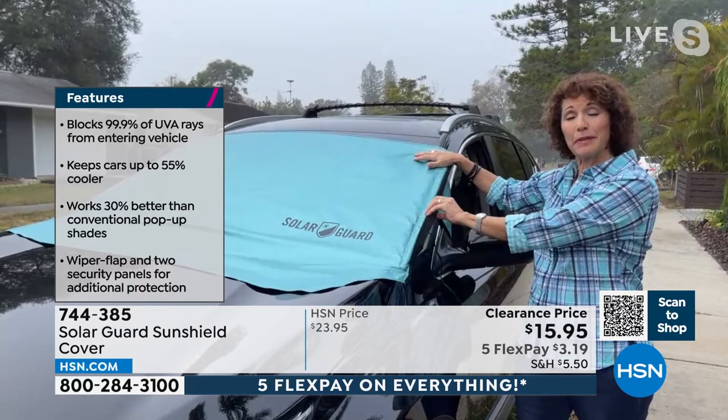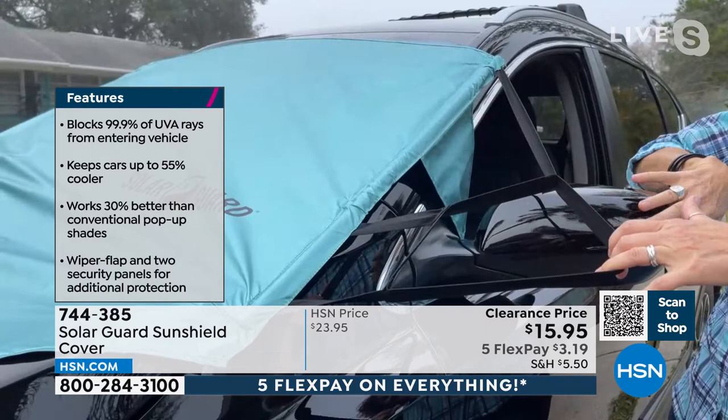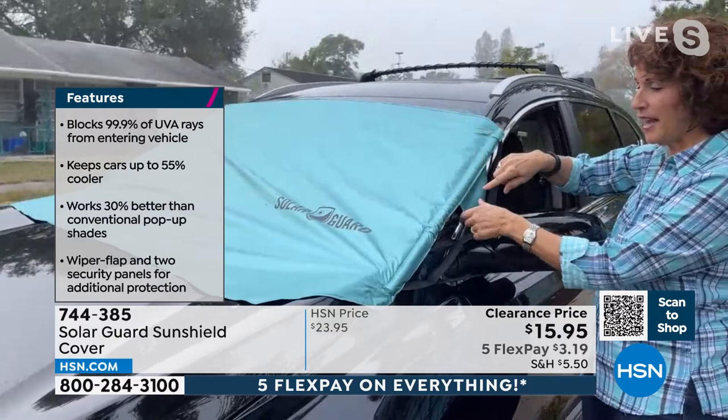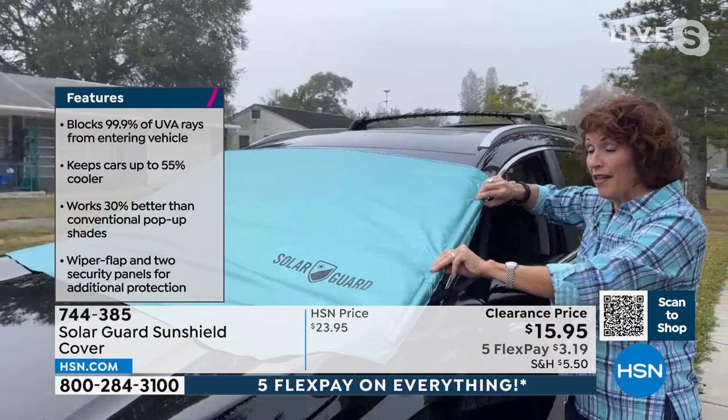Now, look at this. I have the FitFast system. This is this elastic here. It has different cutouts. That's so that different cars might have different places where their side mirror is, but you're just going to bring it over. That helps keep it in place. Now, you have a security tab here, and the security tab goes in. This helps to make sure that it stays in place. It can't be removed from your car. The wind can't remove it.